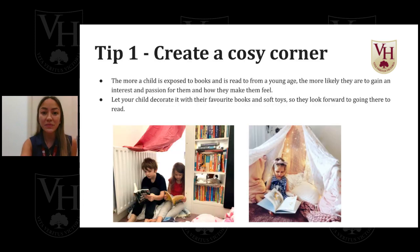So some tips that I have for reading at home is tip number 1, to create a cozy corner. So the more inviting it is for the children, the more they are going to want to go over and read a story, sit with you, or just have a look at the pictures.